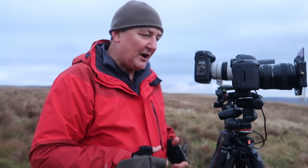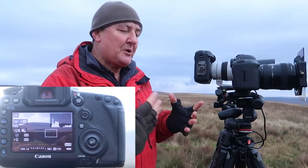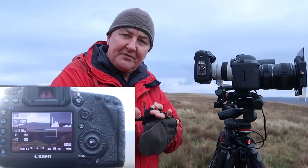So ISO 1000, I'm on f4. Now the reason why I've opted for such a high ISO is because I wanted a thousandth of a second shutter speed. Now, to be honest, that's way overkill. It doesn't hurt across at 100 miles an hour. So I probably could have slowed that shutter speed right down. Maybe 400th of a second was probably a good safe bet. So there you go, that's my setup. F4, ISO 1000, and 1000th of a second shutter speed.